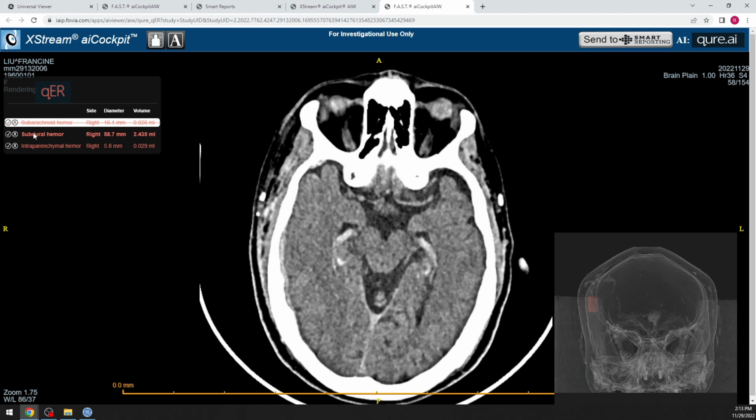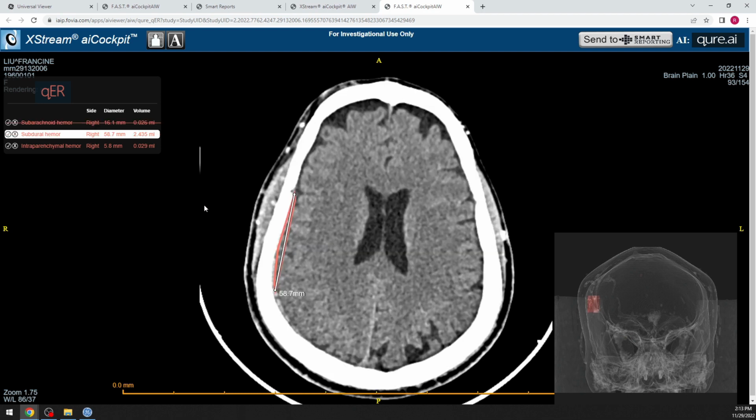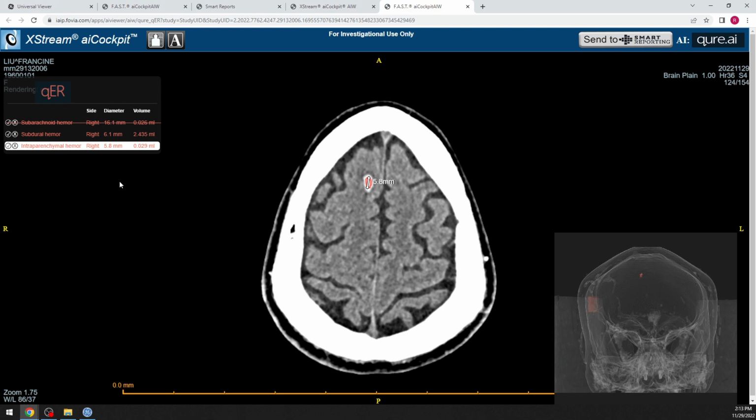Now here we see a subdural hemorrhage that's quite subtle, but we identified it thanks to our algorithm's aid. However, it looks like the finding is measured longitudinally. Let's modify this to make sure it reflects the thickness, as we often monitor in clinical practice. Finally, we see an intraparenchymal hemorrhage in the right frontal lobe. We'll confirm this finding and accept the volume.